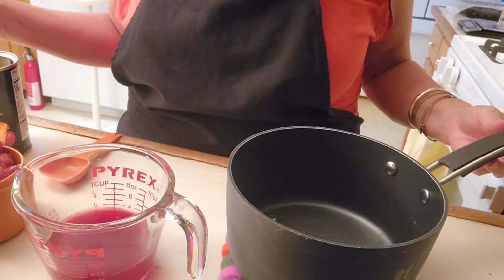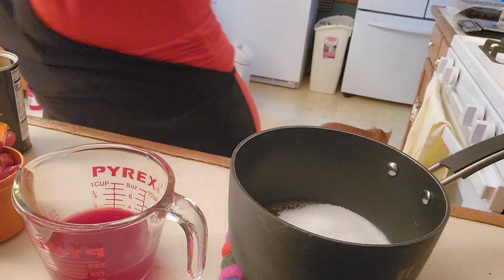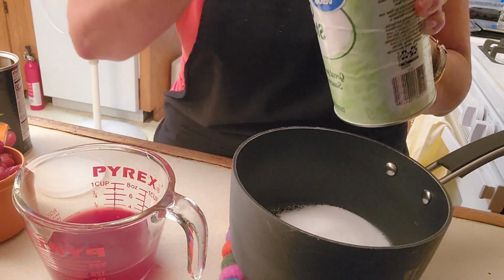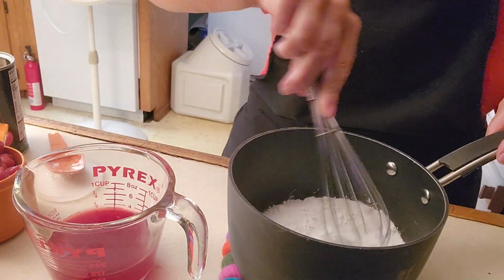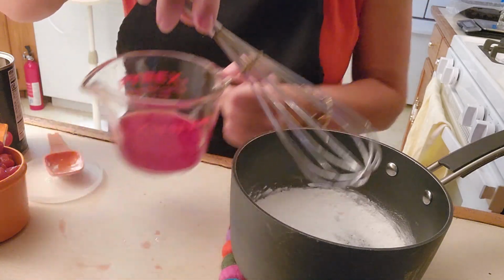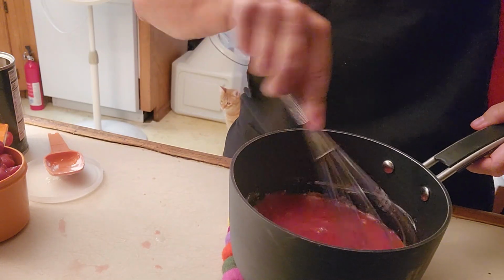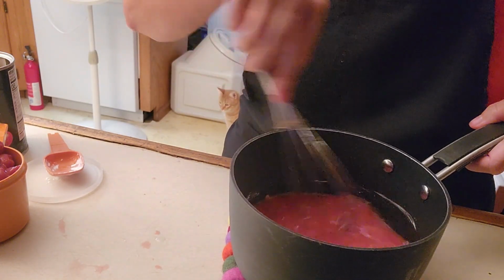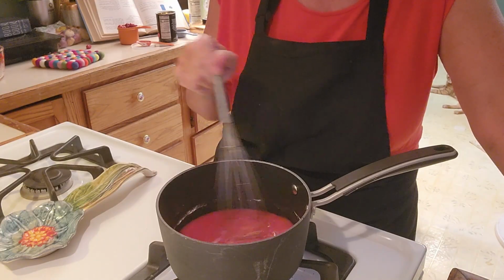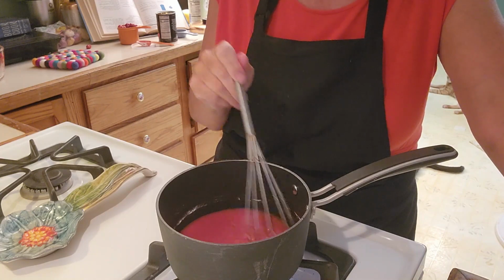Now in my small saucepan, which I have ready here, we're going to combine 1/4 cup of sugar along with our cornstarch, and mix those together. And now it says to add the reserved cherry liquid and stir it until smooth. Transfer it over to the stove. Now I have it on medium heat, and I'm going to continue to stir it and wait for the mixture to come to a boil. Once it comes to a boil, we'll allow it to boil for 1 minute.